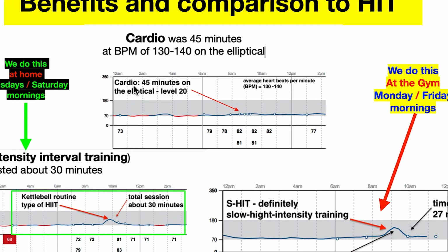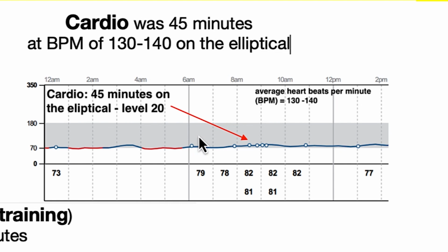So here's 45 minutes of cardio. This is just on the elliptical for about 45 minutes, kept my beats per minute at 130 to 140, which is pretty sustained. And you can see there was no change. All these little dots are when I took my glucose, and they're all pretty normal. Nothing really happened. I burned calories, but I didn't kick in adrenal glands.